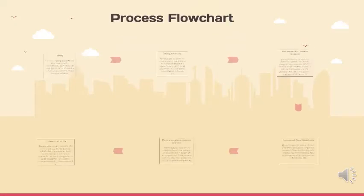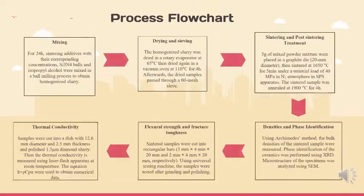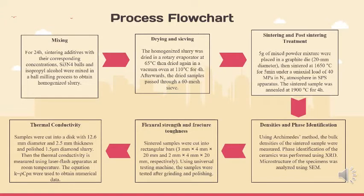Process flowchart. Mixing. For 24 hours, sintering additives with their corresponding concentrations, silicon nitride balls and isopropyl alcohol were mixed in a ball milling process to obtain homogenized slurry. Drying and sieving. The homogenized slurry was dried in a rotary evaporator at 65 degrees Celsius, then dried again in a vacuum oven at 110 degrees Celsius for 4 hours. Afterwards, the dried samples passed through a 60-mesh sieve.